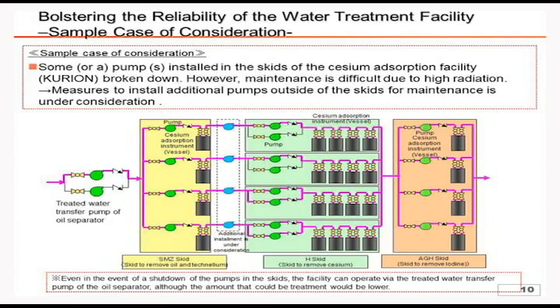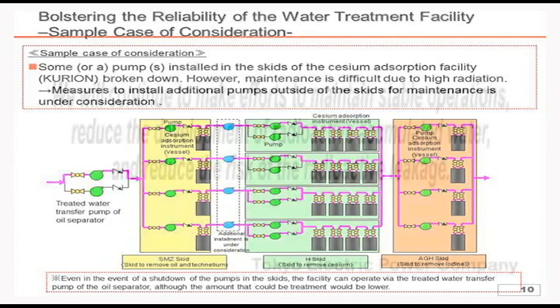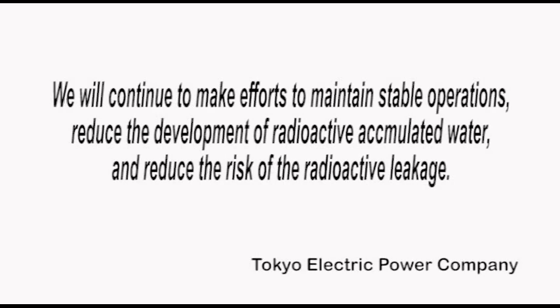We will consider other measures to improve the reliability of the water treatment facilities. We will continue to make efforts to maintain stable operations, reduce the development of radioactive accumulated water, and reduce the risk of the radioactive leakage.